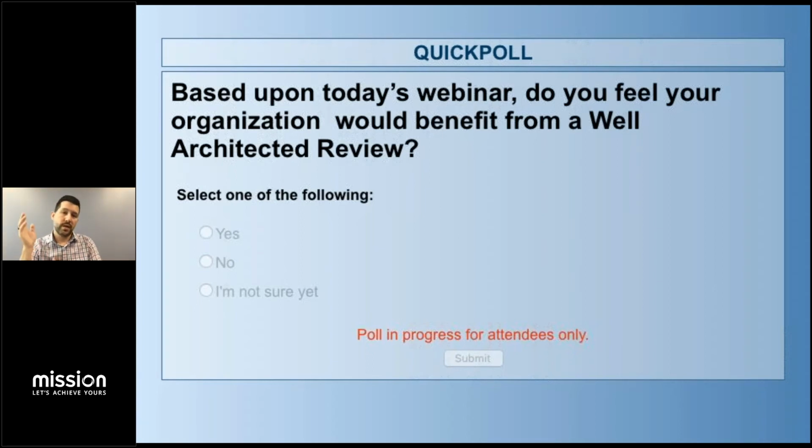So remember, AWS has a program for this. It costs you nothing, and you get $5,000 worth of work done. So it's a pretty great deal. There's a one sheet attached in the handouts if you are interested, and we'll follow up with people afterwards as well. I think most organizations that we've encountered have had a really good outcome. In fact, pretty much all of them. So I highly recommend considering a Well-Architected Review.